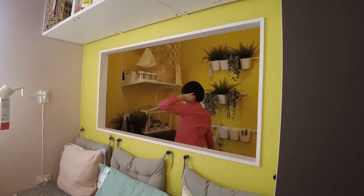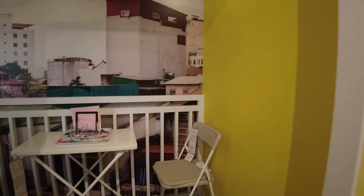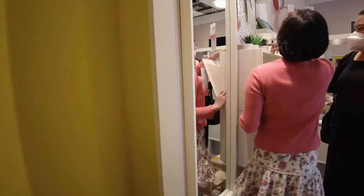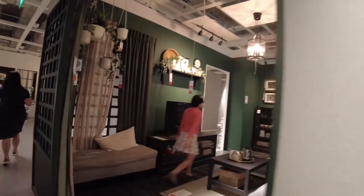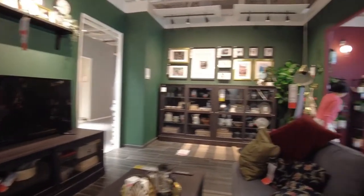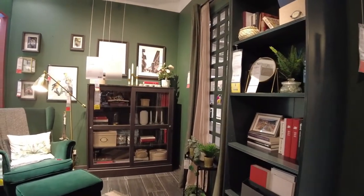This is so cool and cute. And they have a step stool. Oh, Mom, we have this at home. So cozy, oh my God. It's a fake window. Mom, come here and see. Let's go.